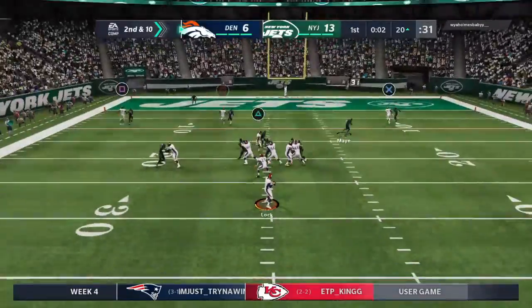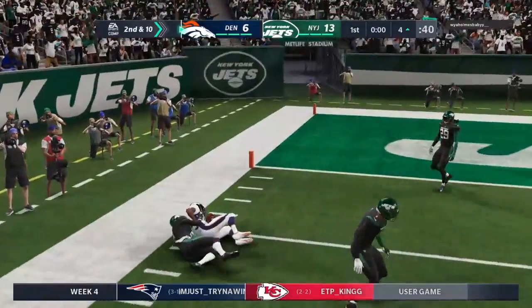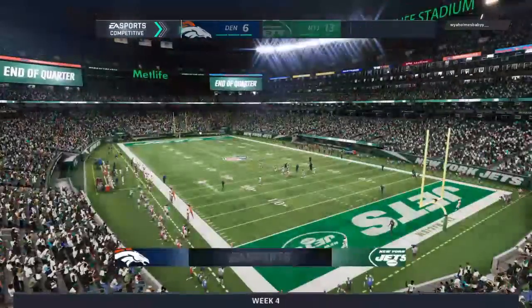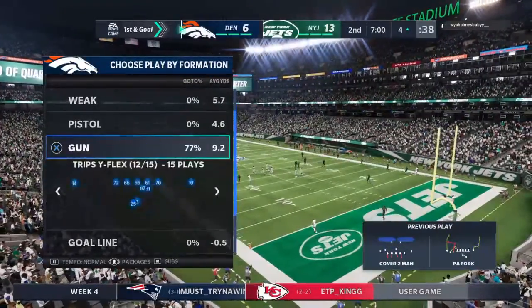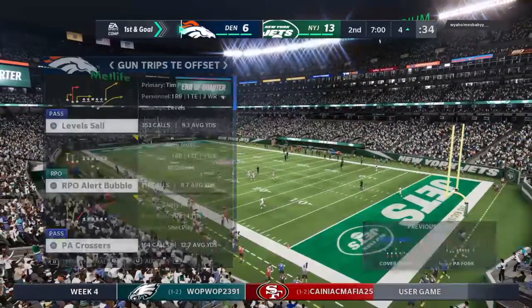They fake the handoff. Now Locke. His throw caught at about the 5. And all the way down inside the 5 to the 4. After one, it's 13-6.